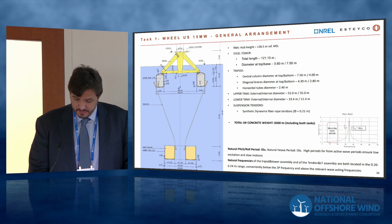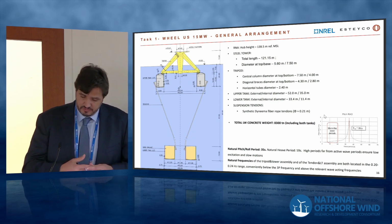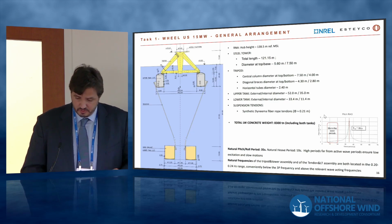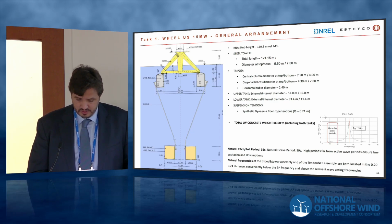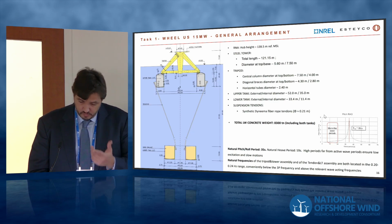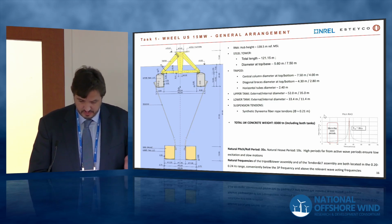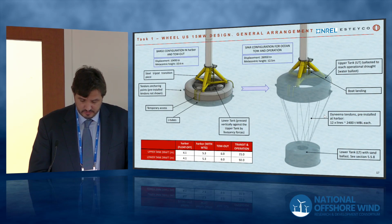And this graph shown here is showing what I mentioned before: because we have a large inertia, we have a high natural period far away from the waves, and therefore very good seakeeping performance, as I will let you know. We're talking periods for pitch and roll in the range of 35 seconds, and for heave even more than 50 seconds. Also, natural frequencies of the tower and the lower tank, of course, need to be controlled to make sure they are okay with the 1P and 3P frequencies.